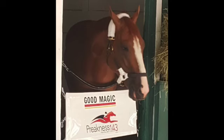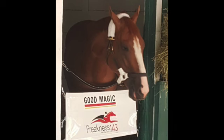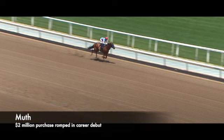Number 7, Muth is your 5-2 morning line favorite for trainer Bob Baffert. This is a $2 million purchase, and this son of Good Magic, and Uncle Mo, the dam sire, he was absolutely no secret in his career debut. He was hammered, and that was a 5 furlong maiden race at Santa Anita in June, and he just dominated that race. He showed really good early speed. He just opened up early. He was 3 lengths in front quickly, and then he just widened from there, and he just coasted across the line. He was geared down, big win under Juan Hernandez.